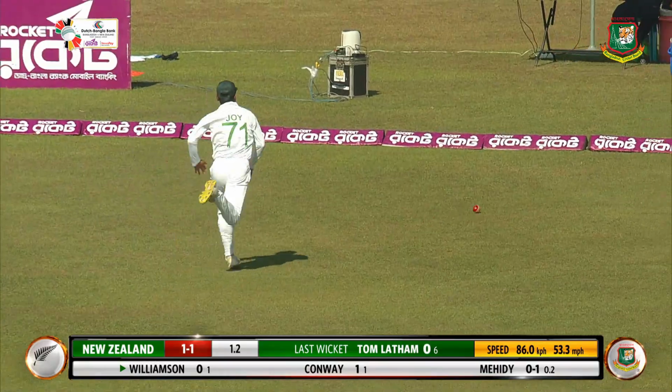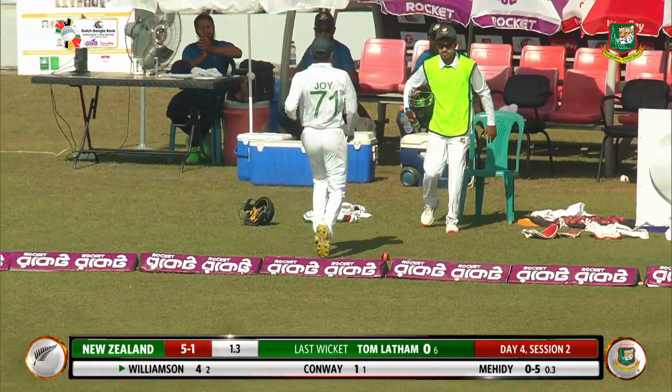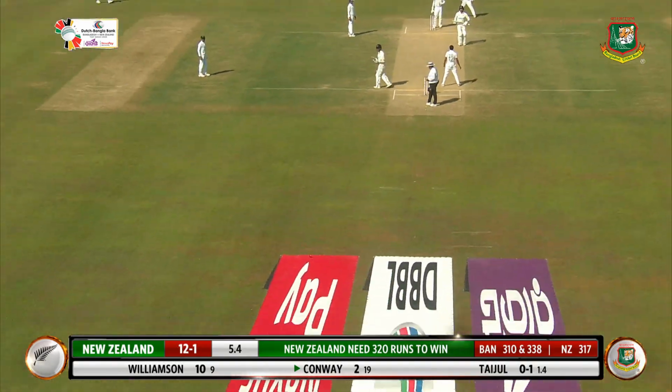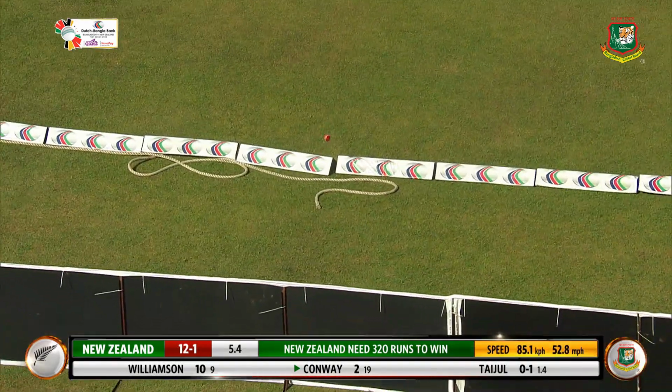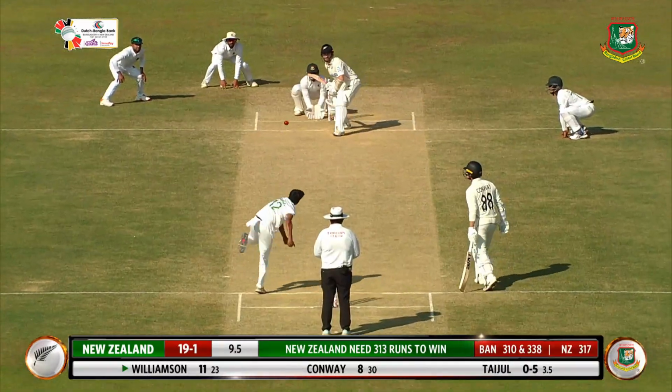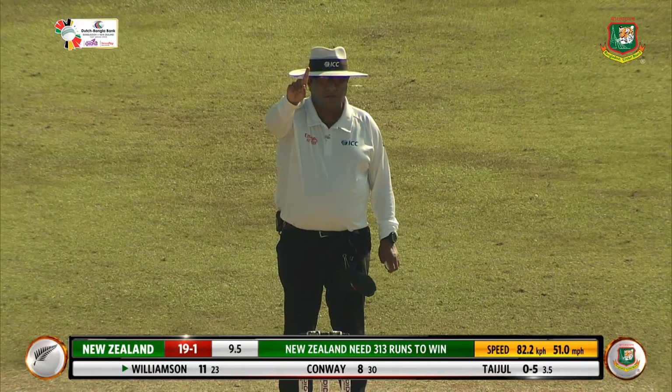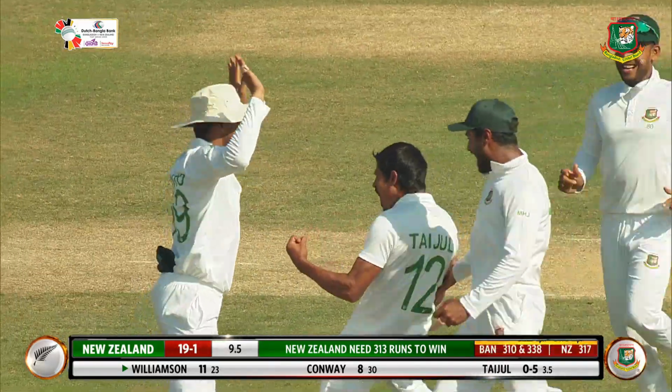The first one was down the leg side, he couldn't connect it. This time he doesn't miss. Out! So Kane Williamson, down the wicket from Conway. Excellent cricket shot. He'll get 4. Big appeal. Up goes the finger. That's been given.